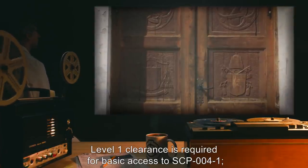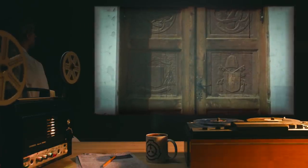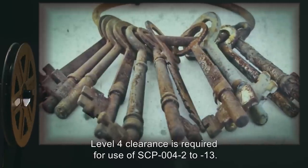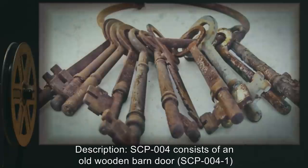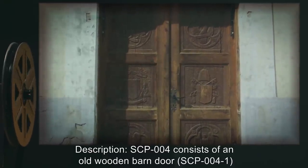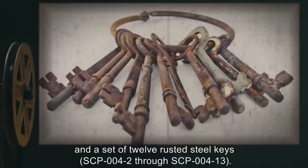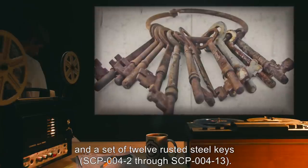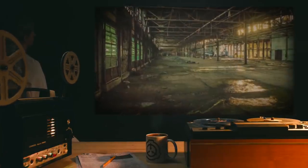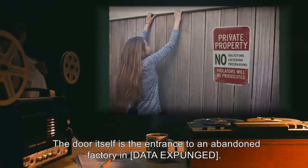Level 1 clearance is required for basic access to SCP-004-1. Level 4 clearance is required for use of SCP-004-2-13. Description: SCP-004 consists of an old wooden barn door, SCP-004-1, and a set of 12 rusted steel keys, SCP-004-2 through SCP-004-13. The door itself is the entrance to an abandoned factory and data expunged.